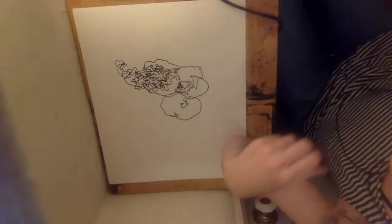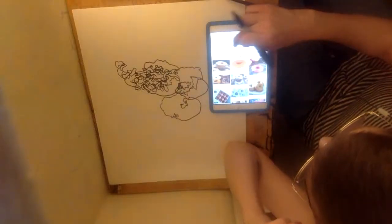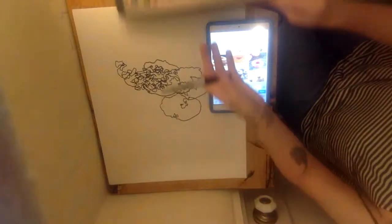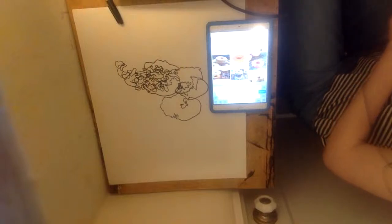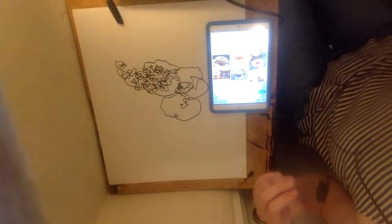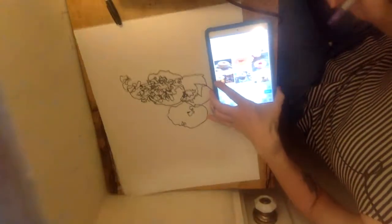I'm going to look up a solar flare for my sunshine contributor. And I think I'm going to switch colors of pens. It feels important that the solar flare is not in black. But I'm not going to do an expected color. I'm not going to do red. I'm going to do purples.